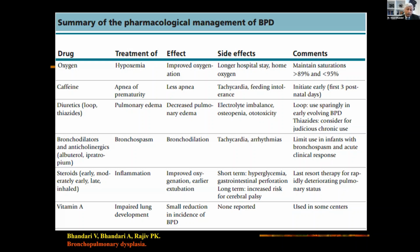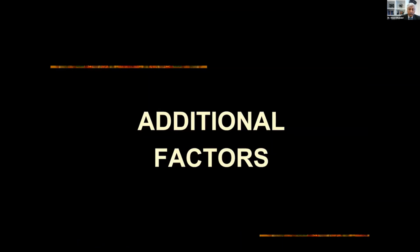I've shown you the data why I would not recommend any of the other ones based on the data that's available. Vitamin A might be helpful, and doesn't seem to be any harm, but again, you have to treat about 14 to 17 babies to get the benefit of preventing one BPD. What about some other factors besides these drugs that are very important? Sometimes people forget. They're so focused on using these medications that they overlook other important things that we can do to at least decrease the risk of BPD.